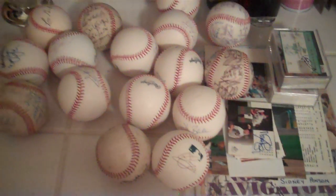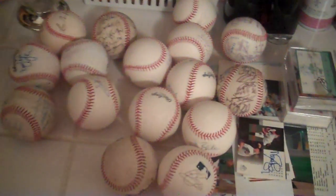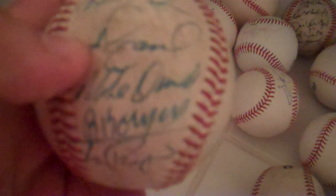Some of them really aren't that great at all. Other ones are pretty decent. There's just a mix of stuff in here, so I'll go through it quick. So here we go. Let's just start here. This is a minor league baseball signed by a number of different players, probably early 2000s. As far as players that made the big leagues, Kevin Millar, Josh Booty's there. Alex Gonzalez is on this ball, and probably a few smaller names as well. Those are probably the bigger names, Kevin Millar and Alex Gonzalez on that ball anyway.